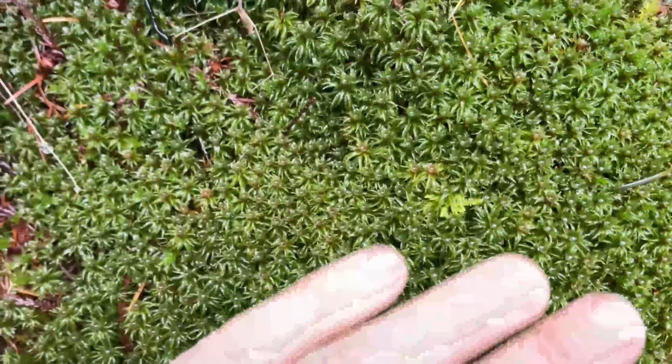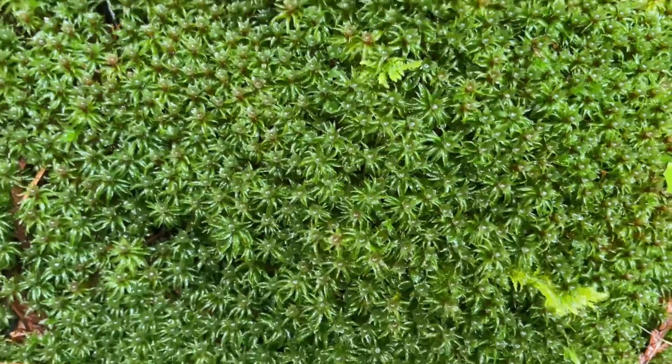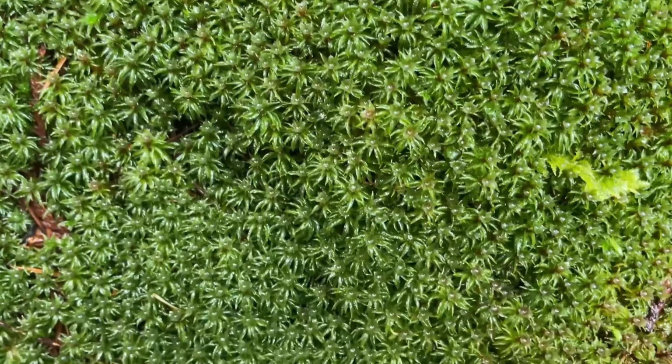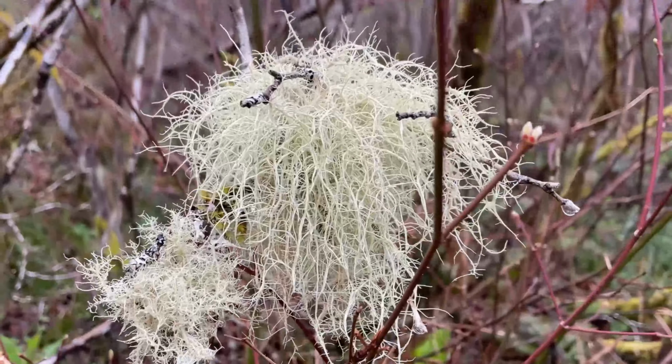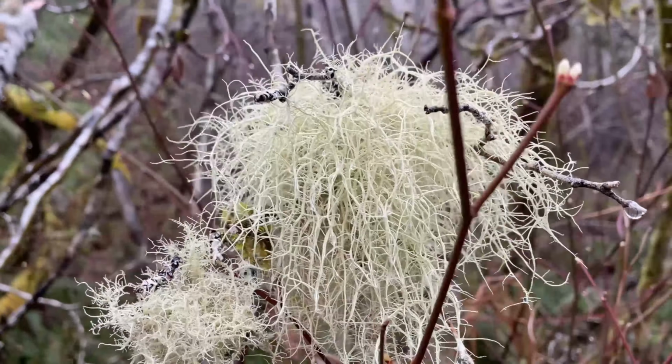Here's some really nice Polytrichum moss. This moss is really fun to look at in cross section. Here's a beautiful clump of Usnea lichen, just kind of glistening in the rain.